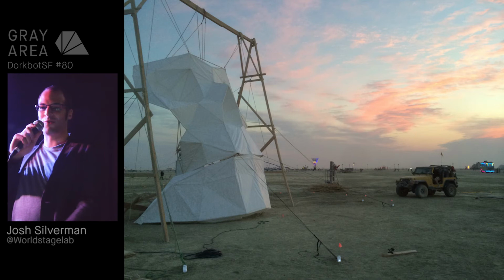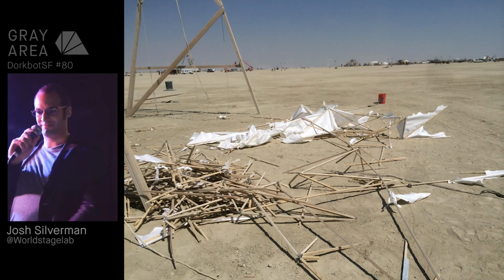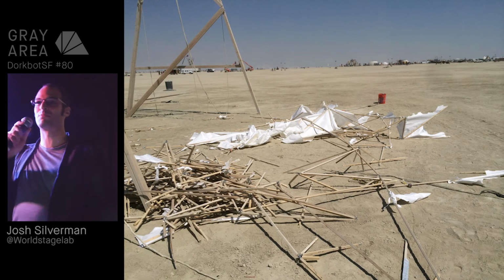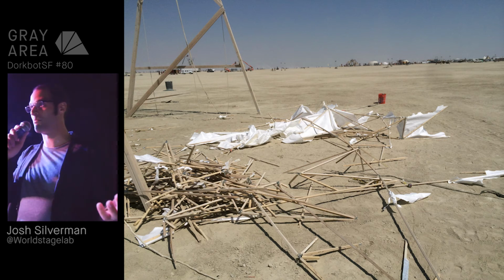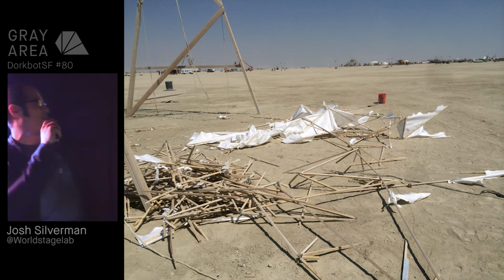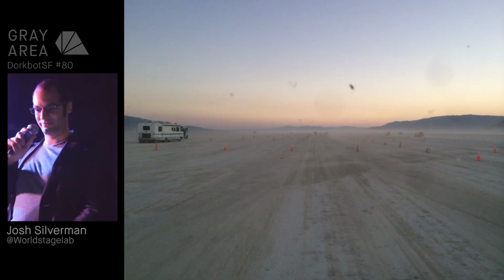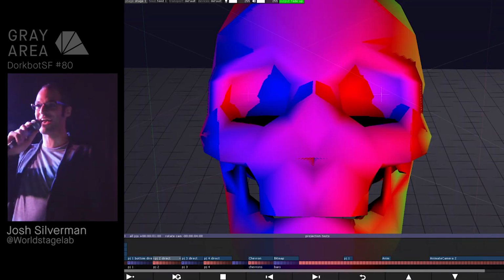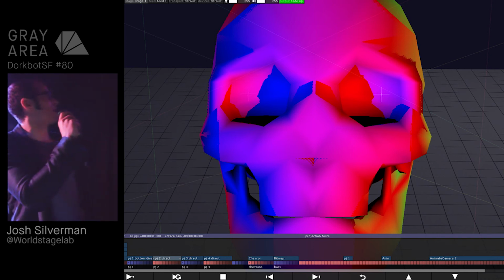The next day, we took it down, and we cleaned it up. The original plan had been to burn it on the night after the man burned, but that ended up being the only night that we could project on it, so we didn't burn it. We tore the fucker apart, and then we left. And that was that.